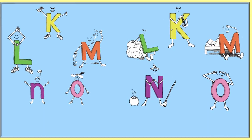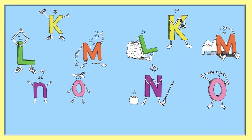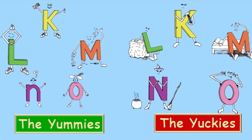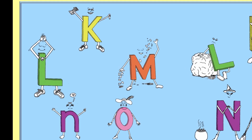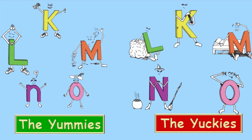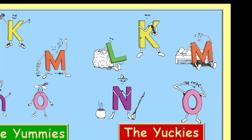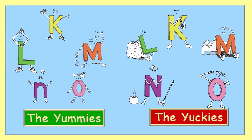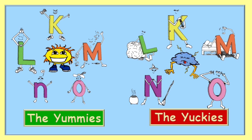Now let's take a look at the illustrations, a creative way to make a connection. First, we separate our words into 2 groups entitled the Yummies and the Yuckies. The letters of the alphabet are characters that reflect the meaning or definition. On the left, we have the letters K through O, as we do on the right, the same letters. But all the ones on the left have happy smiles or positive expressions. On the right, you have frowning and angry looks and negative expressions, and those are the Yuckies. Even if we forget the definition of the word, we will remember the flavor. For the Yummies, it's the sun. For the Yuckies, it's the storm cloud. This flavor will help us get the correct answer on a test.